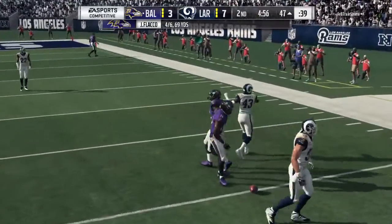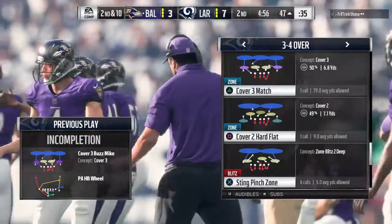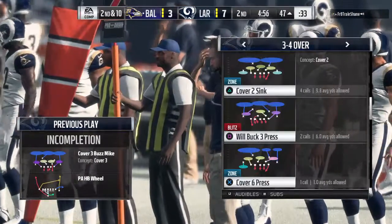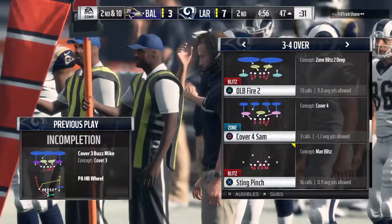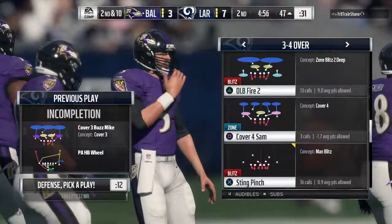And lucky to get away with one there. That one nearly picked. Second down. Tremendous coverage there. Just did not catch the football and complete the interception. But what do they say all the time? If he had really good hands, he'd be playing offense.